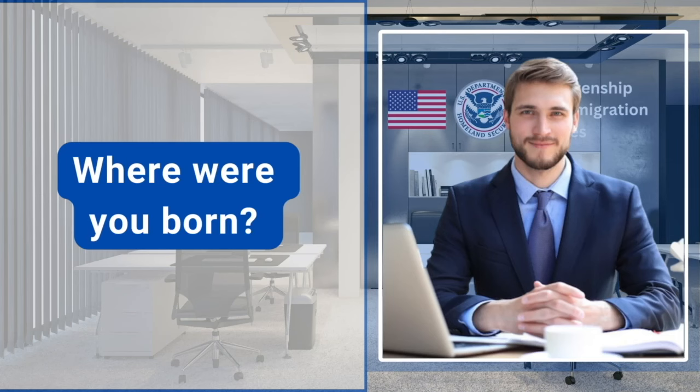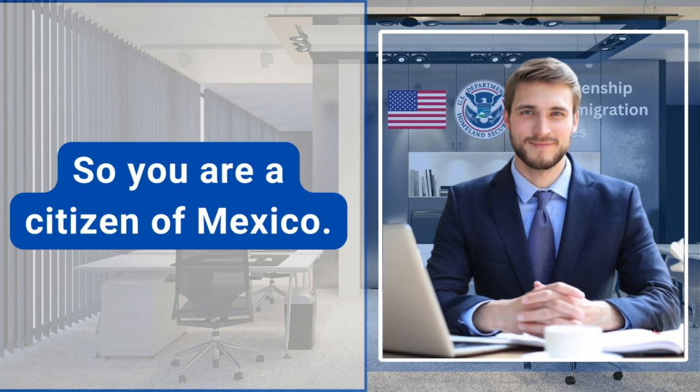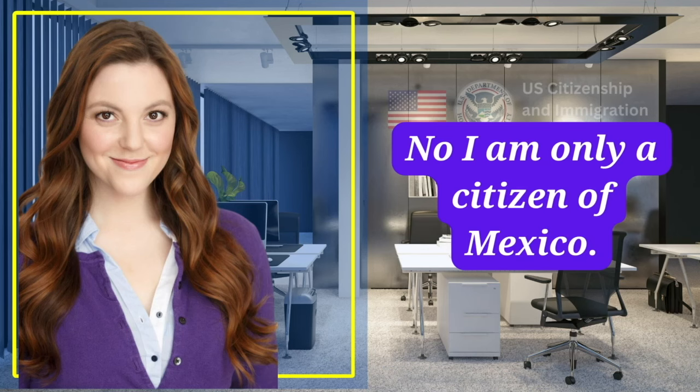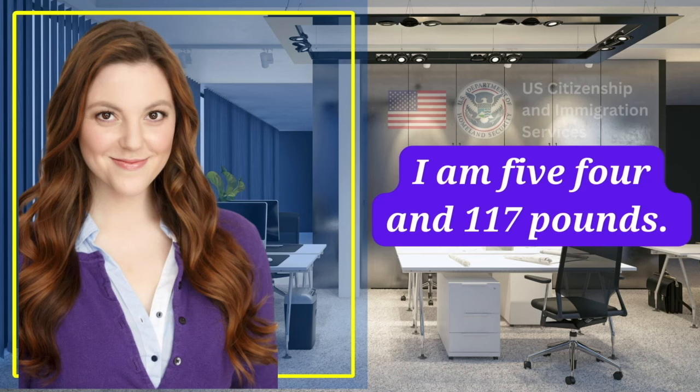Where were you born? I was born in Mexico. So you are a citizen of Mexico. Yes, I am a citizen of Mexico. Do you have dual citizenship in other countries? No, I'm only a citizen of Mexico. How tall are you and how much do you weigh? I am 5'4" and 117 pounds.